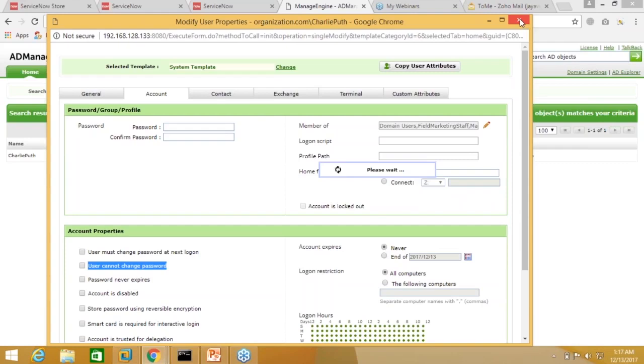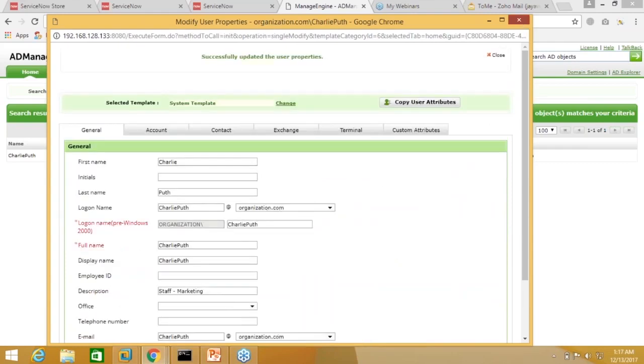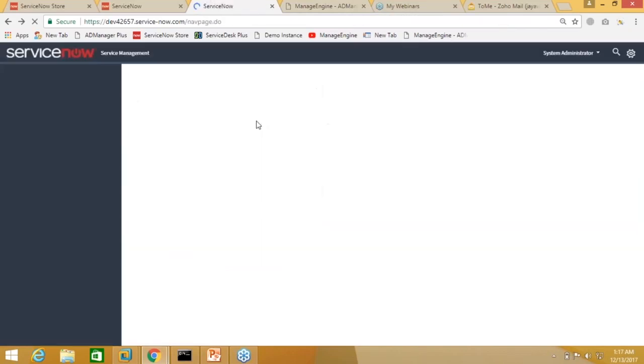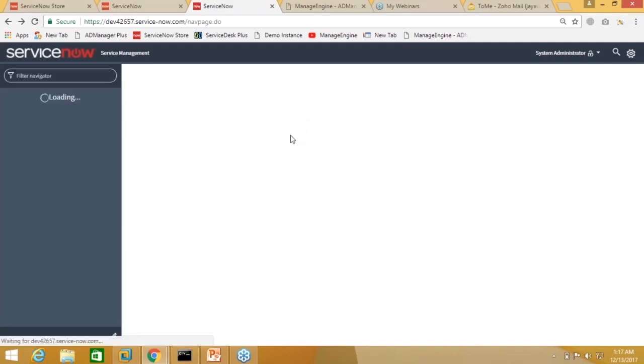So I had the password reset done, but then the specific action which I wanted, which was the user being able to change the password upon next logon, that didn't work out well. So that I understood based on the error message that I received. So I got back to Active Directory Manager and got that resolved. So the whole cycle is complete. Now all I've got to do is get back to the request, perform the reset password for the same action, for the same request maybe. Let's see how different at this point in time the request works out, right?